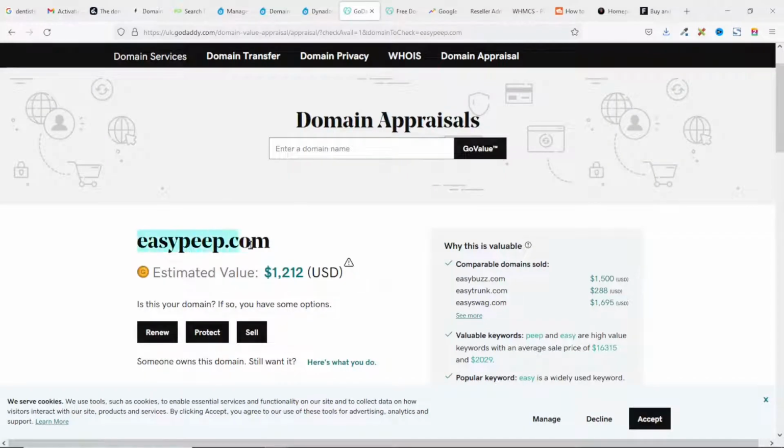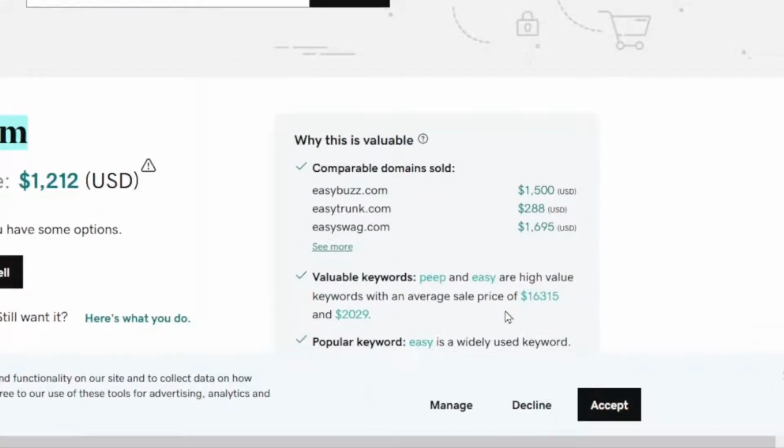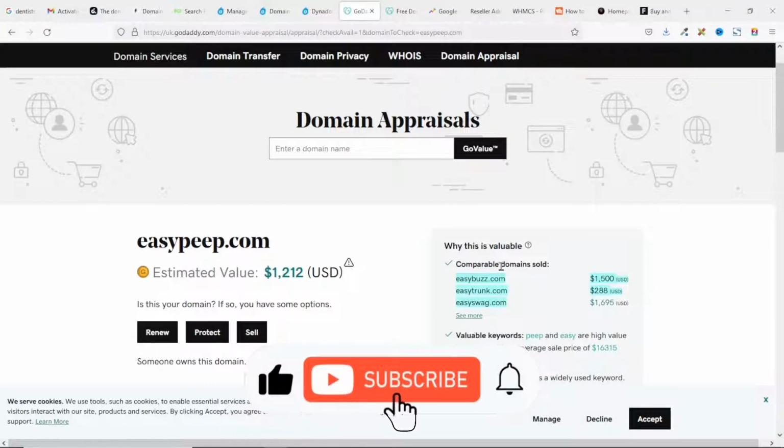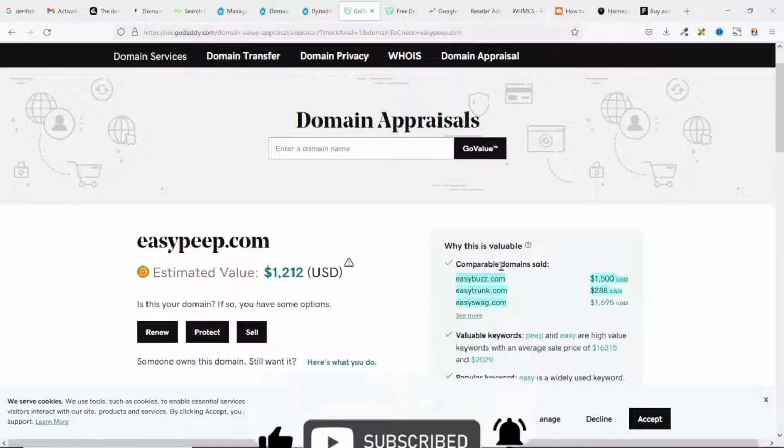Looking at my domain name right here, according to GoDaddy's domain appraisal, the two keywords I've used, peep and easy, are valuable keywords with average sale prices of $16,000 and $2,000 respectively. The keyword easy is a popular keyword which is widely used. As you can see on top here, these are some comparable domain names which people have sold already. Looking at all these three, they all have the word easy in them. I'll show you a platform where you can sell your domain names after you have bought them and they have increased in value.